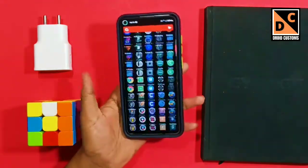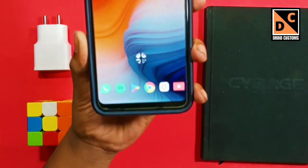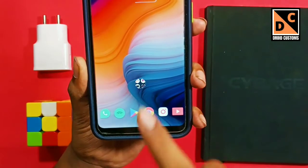And in today's video I'll be showing you 5 best apps for the month of June 2021. In this, one is a wallpaper app, one is a customization app, one is a game, and 2 useful apps.